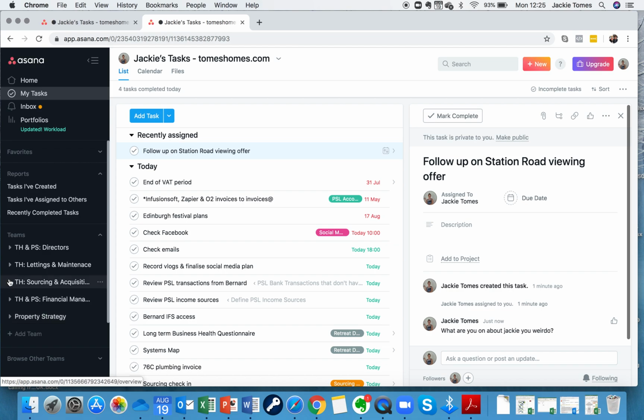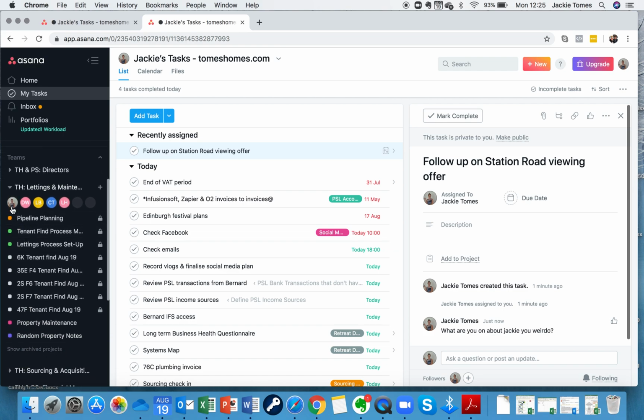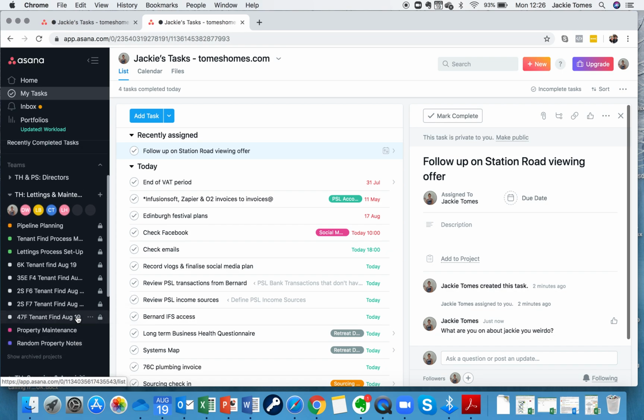So let's go into lettings and maintenance as an example. What we have here is, again, all the different team members that are working with us within the lettings and maintenance side. And we've got different projects here for all the different things that are going on. So when we're trying to find a new tenant, we create a new project to help us find that tenant. And it's a really good way to help manage those thoughts or tasks that are maybe not for you to do personally, but you need someone else to do.